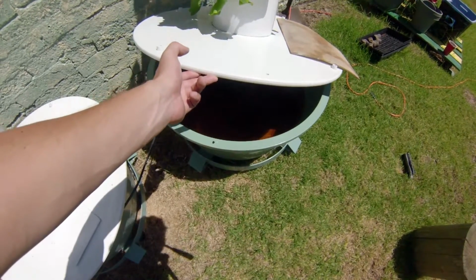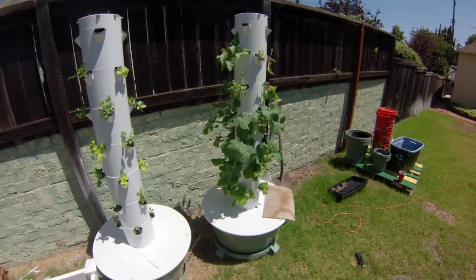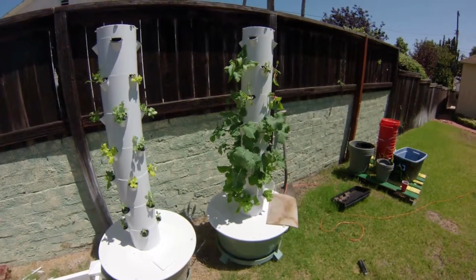Gonna need to add more water, add more nutrients, pH the water, make sure everything's calibrated and balanced. But I'm really looking forward to seeing what happens in the next week or so, because this is when you start to see that explosive growth and you're able to harvest and harvest and harvest.